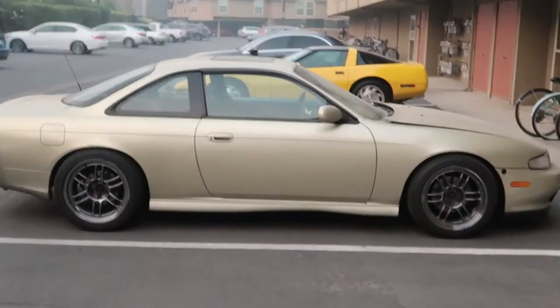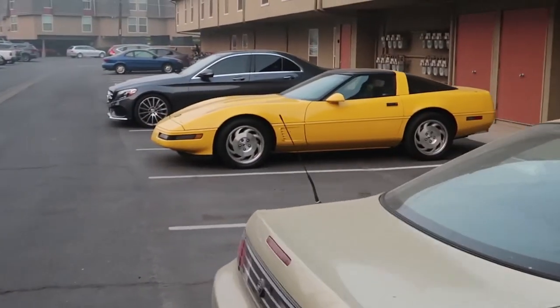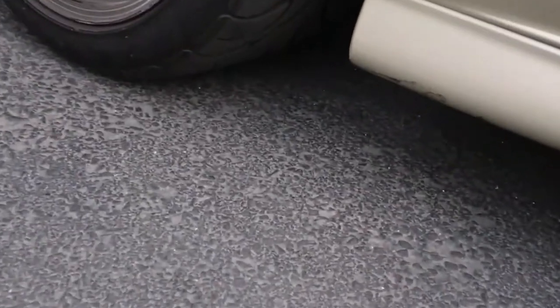I haven't started it in like, what, 2 weeks maybe? Dude, that C5, fuck. Yeah, there's like spider webs and stuff. God, okay. Start it.